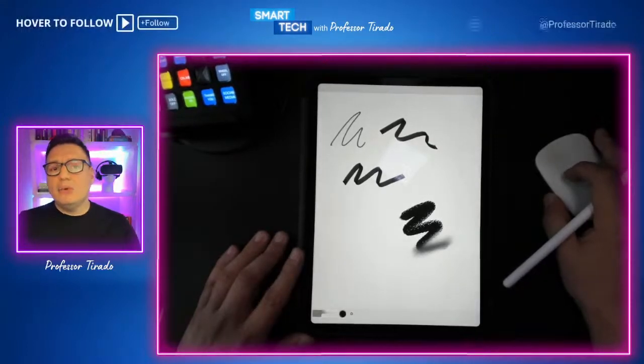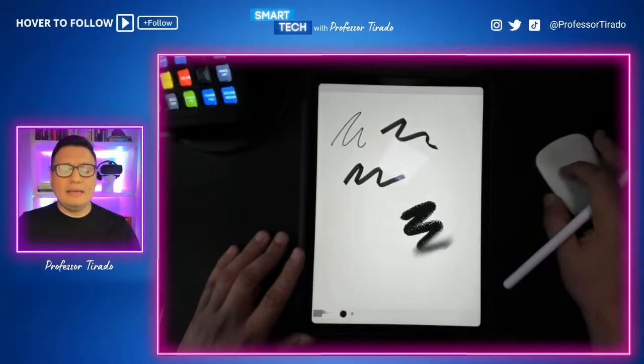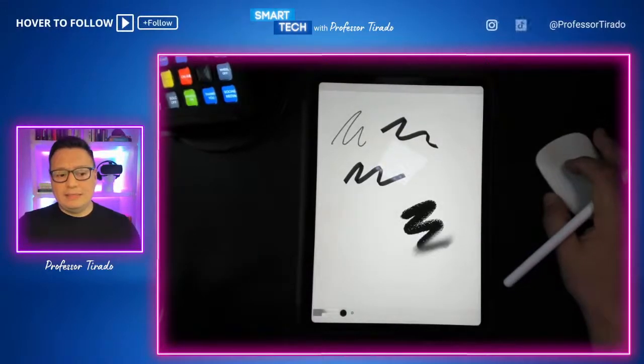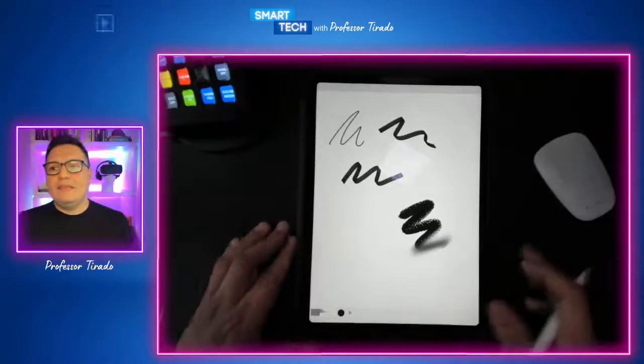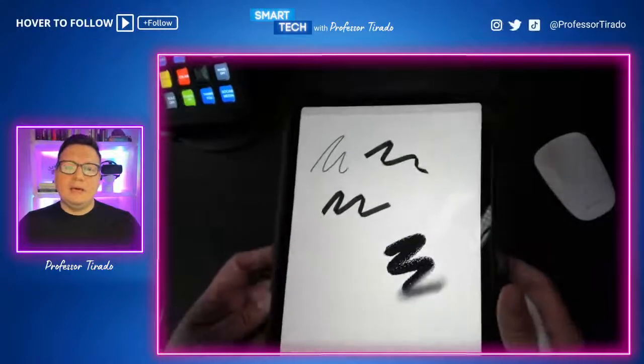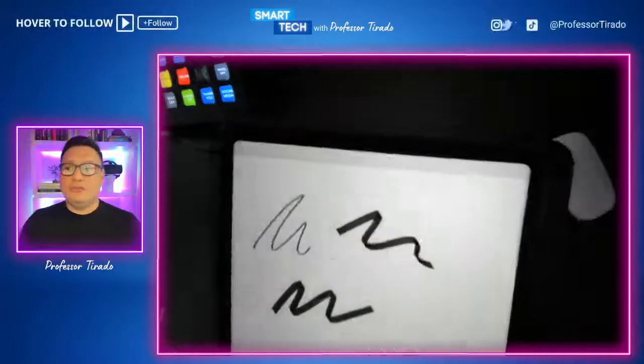But you can get it with 1 terabyte, 2 terabytes, 256 gigabytes, 512 gigabytes. So you can get it in a wide range of storage sizes if you need more space, as well as cellular. So you have a wide range of options, and the price is based off of the different options that you choose.